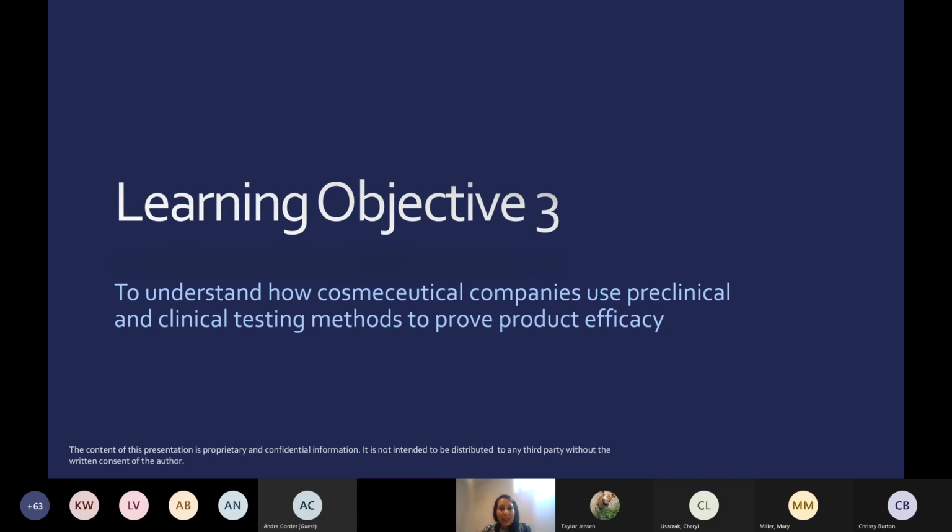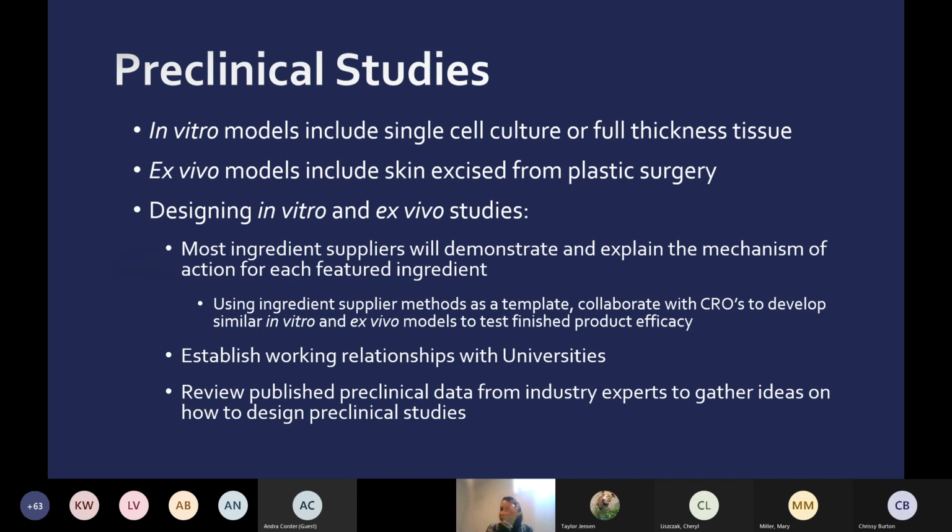So this is the last objective, and it'll take some time to go through it, because what I want to do is give you examples from publications and talk to you about how these scientists write a publication, look at the type of science being brought into the industry, and let's just critique it together, positively or negatively. A critique is a critique. So preclinical studies. These are in vitro models that include single cell culture or full thickness tissue. Ex vivo models include skin excised from plastic surgery.